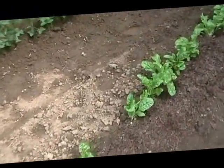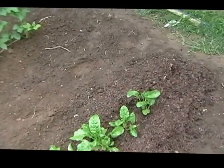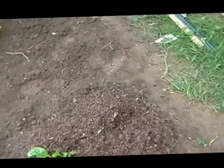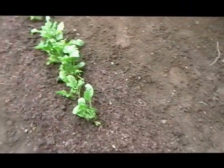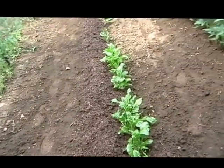Like I said, this is the last row I worked on Sunday. I started about 6 o'clock in the morning, and about 4 o'clock in the afternoon, I'd been out here all day and I just ran out of steam.